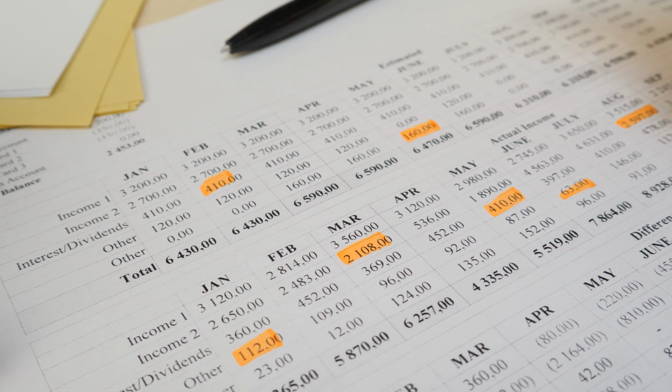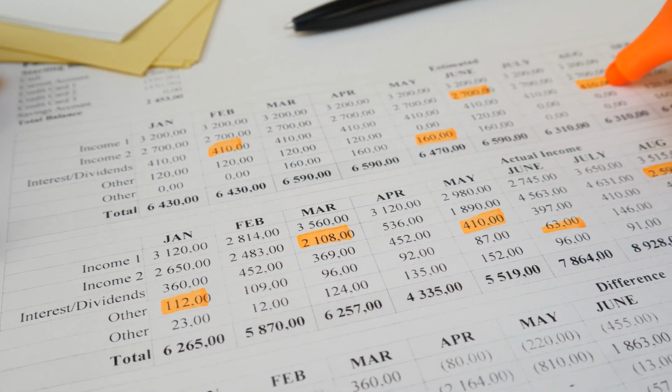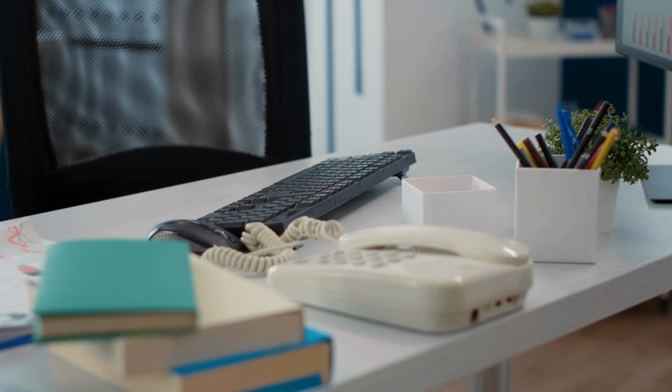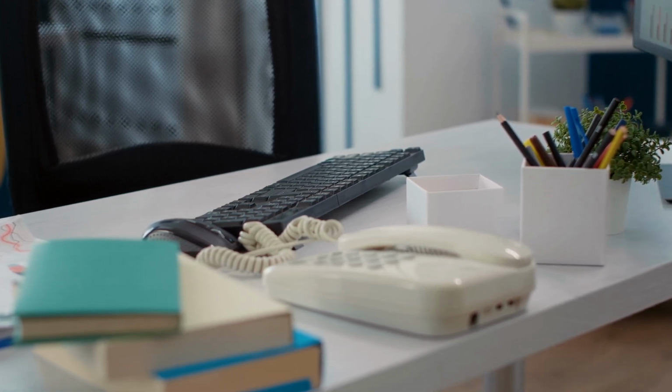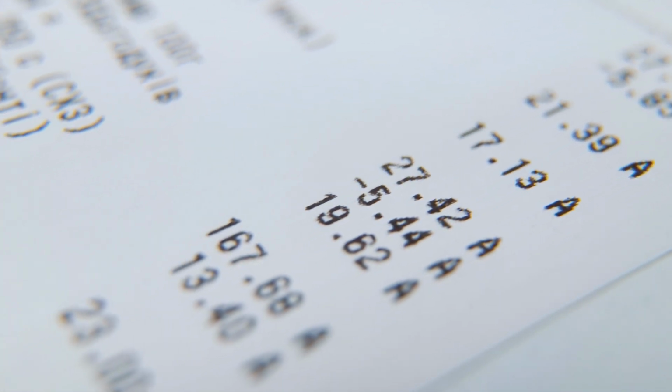Number 8, keep track of business expenses. You can deduct certain business expenses on your tax return to reduce your tax liability. These may include supplies, equipment, travel expenses, business meals, and other expenses related to your side hustle. Be sure to keep receipts and other documentation to support your deductions.